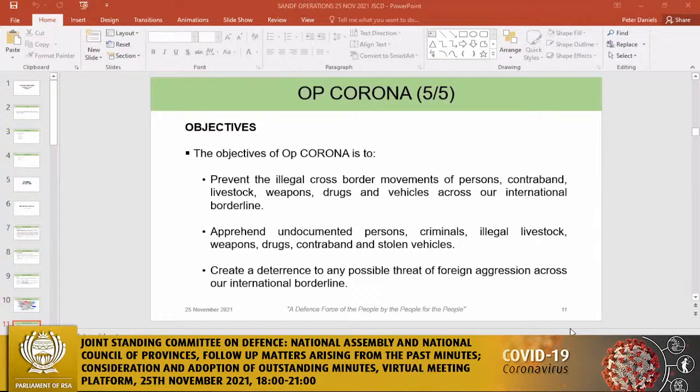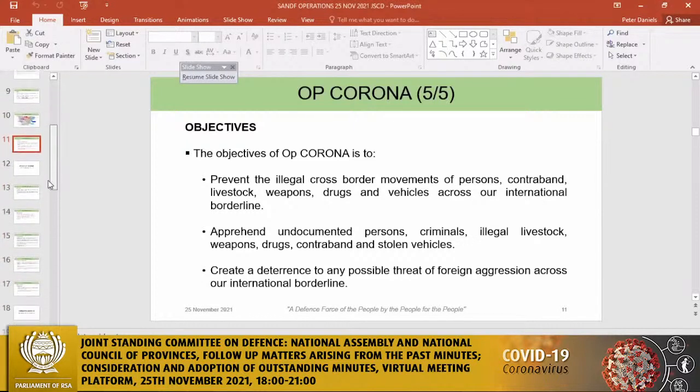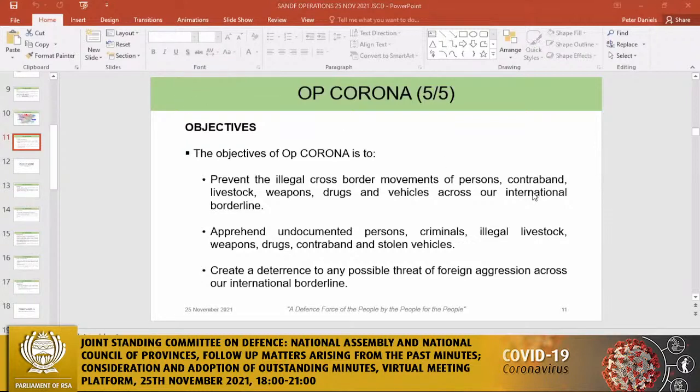Secondly, if any of those criminal elements or undocumented persons attempt to cross and they are found crossing, we then do the apprehension. We apprehend them, detain them, and hand them over to the SAPS for further prosecution, inclusive of the illegal livestock that gets pushed across, either stolen or for illegal grazing, and also drugs, contraband, and stolen vehicles. Then we do the apprehension.